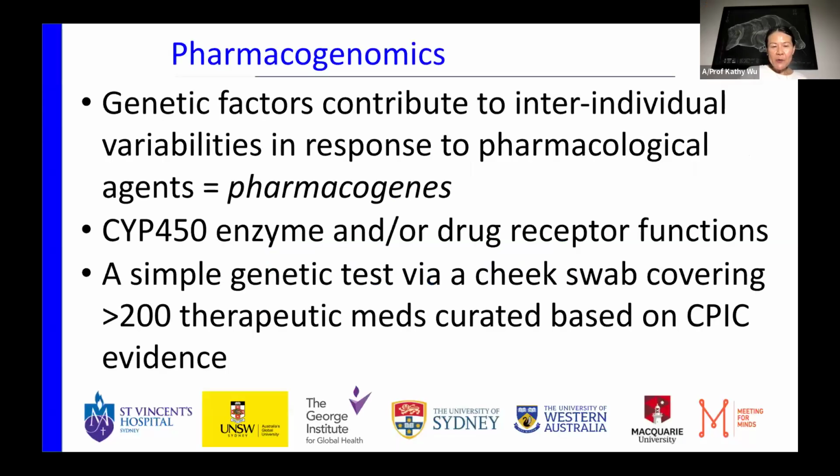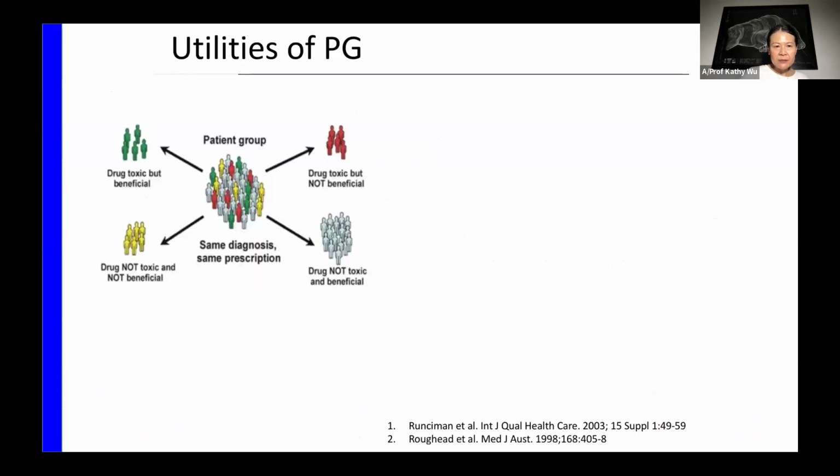Okay, so pharmacogenomics is based on the idea that genetic factors can contribute to inter-individual variability in how we respond to medication. These are the pharmacogenes, and they predominantly affect the cytochrome P450 hepatic metabolizing enzymes and/or drug receptor functions. It's a simple genetic test that can be done easily through a cheek swab, and that can cover more than 200 therapeutic medications that have been curated based on CPIC evidence.